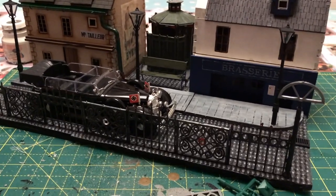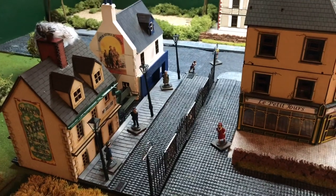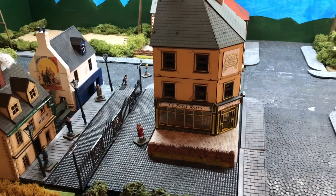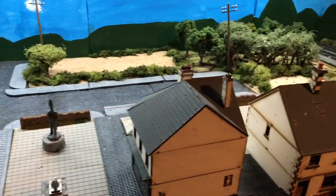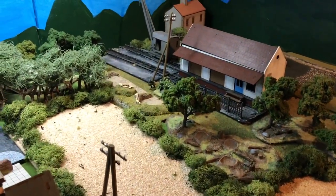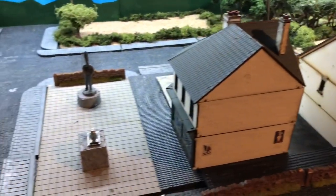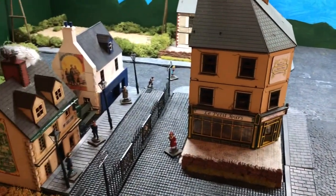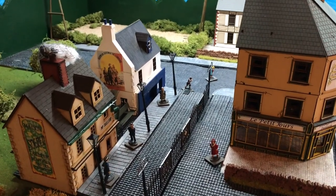So there we go. Well, there's the model. Now we're off to the tabletop. And finally, there we have it. The brasserie and the tailors within the rest of the tabletop here in our battlefield and on our little French town. With the station at the top here, and then our build into a little bit of France 1940. I think it fits particularly well. So there we go. There's the build from Christmas to New Year.